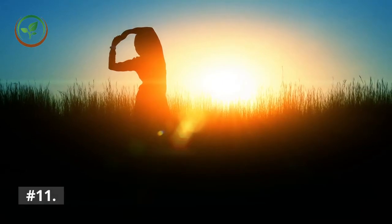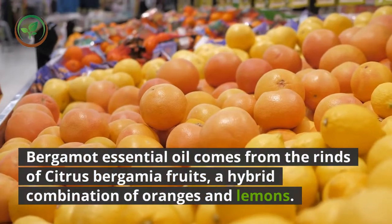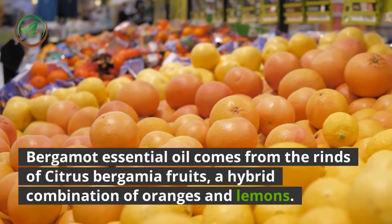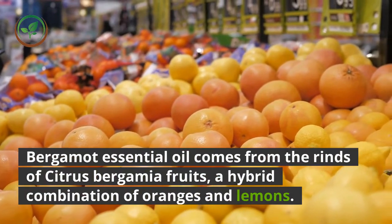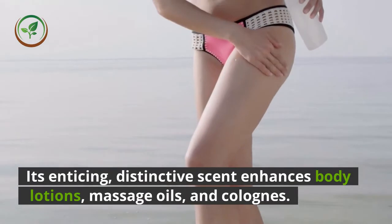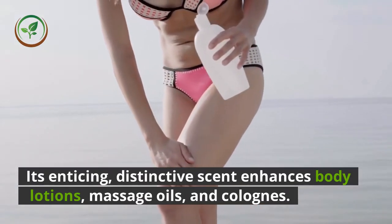Number 11. Bergamot essential oil. Bergamot essential oil comes from the rinds of citrus bergamia fruits, a hybrid combination of oranges and lemons. Its enticing, distinctive scent enhances body lotions, massage oils, and colognes.